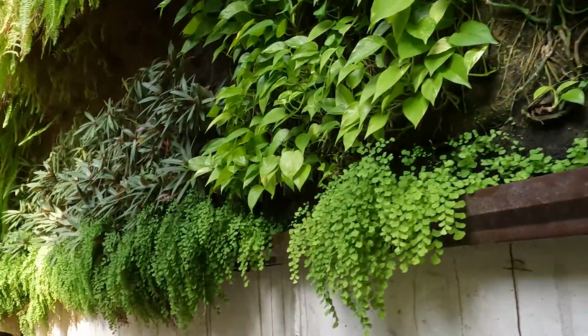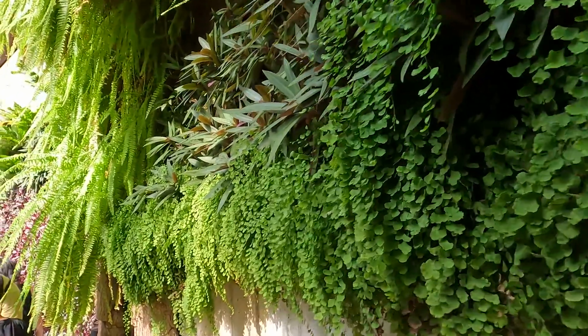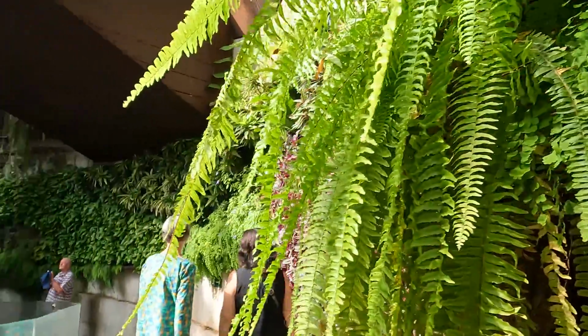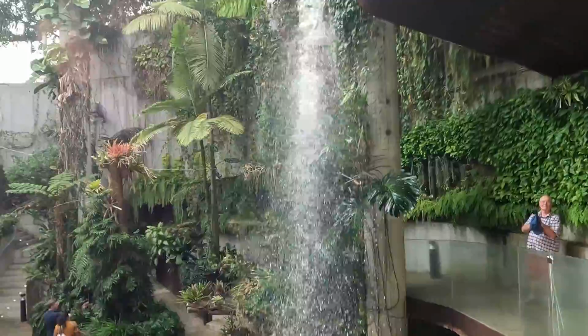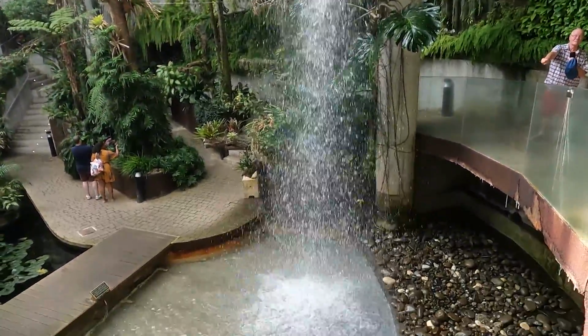Number 6, it's great for families. It's a calm, educational, and visually stimulating place, perfect for family visits, especially if you want to get off the beach and you've had too much sun for a couple of days and you want something different, or if you're here on vacation and it's raining, this would be another day trip. Children love exploring the different levels and discovering unusual plants.